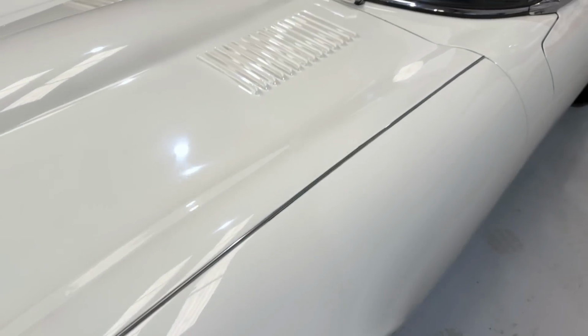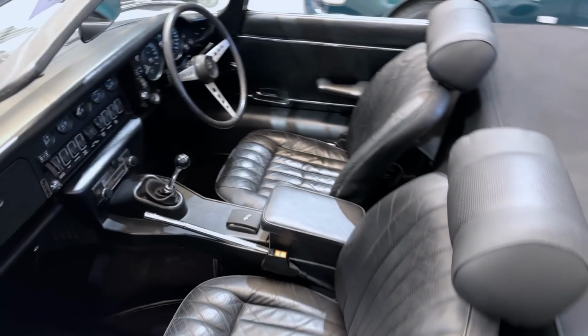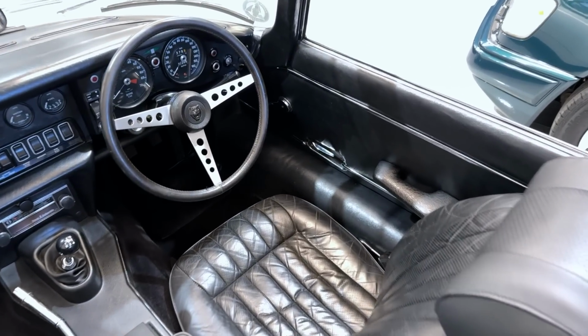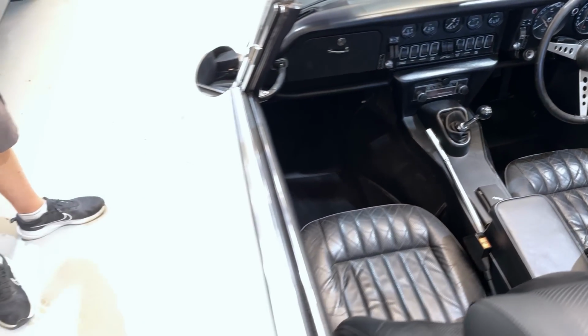Service history goes back many years. It's a matching numbers car with its Jaguar heritage certificate. The bodywork was refreshed in 2008, had 2 new doors, new headlamp panels, offside sills, complete respray, all documented. The roof's in lovely shape on this one as well, and it's got a brand new set of wheels and P4000s. Just one of those cars that's been maintained regardless of cost.